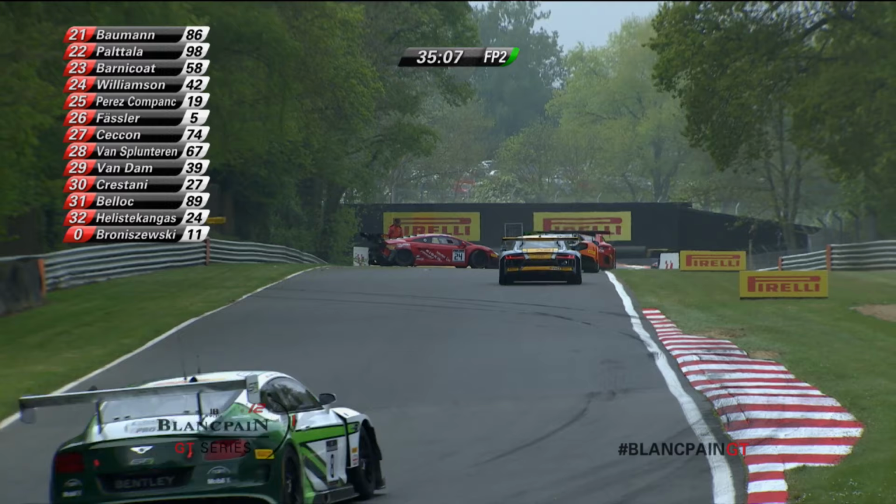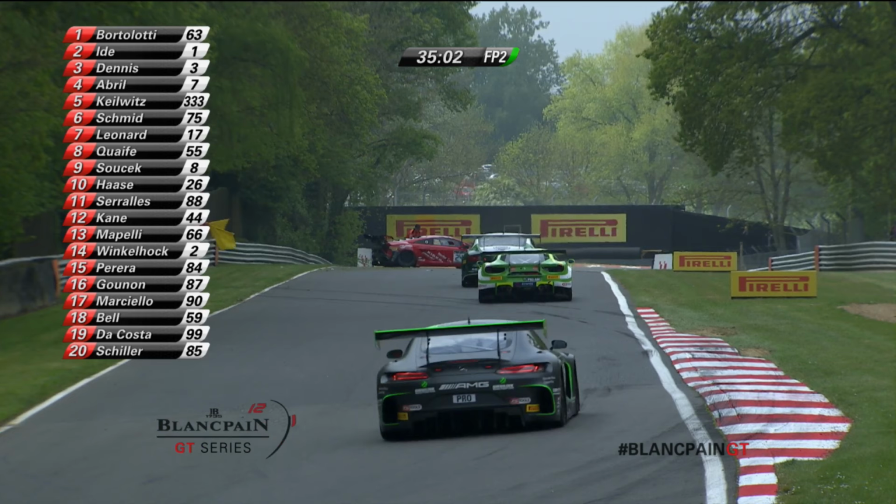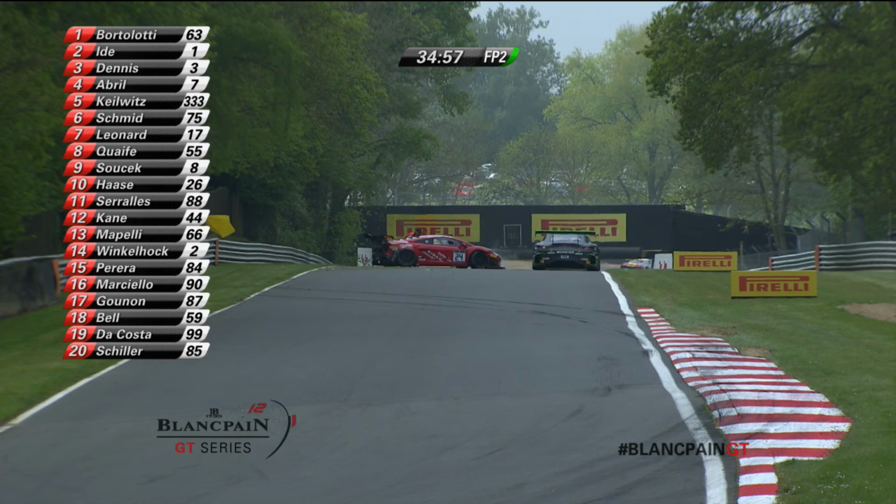And just towards the end of the curb, the car has rotated. It's hit the barrier. It's now sitting in the middle of the racetrack. We're going to have to get a... Well, it's a yellow right now. I suspect it'll be a red flag to clear the car because there's obviously damage to the radiator.